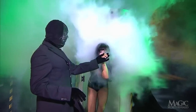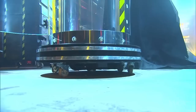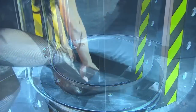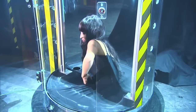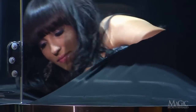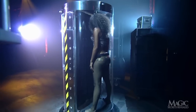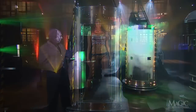But where does the second assistant come from? The secret here is in the base of the chamber, which is much deeper than it appears. It contains a secret hiding place that is just large enough for the assistant. Before the trick begins, she takes her place beneath the false bottom of the chamber. The other assistant must be careful to stand only along the edges of the base to avoid stepping on her.